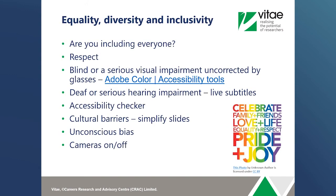Equality, diversity, inclusivity is something that we need to consider when we're presenting online or face-to-face. So first of all, we need to encourage contributions from everyone if possible, and for everyone to respect each other when discussing topics. Does your university have a safe space policy, for example, and are we treating everyone with respect? Using people's names when you can in order to include everyone is a good idea. Of course, this will depend on the size of the group.